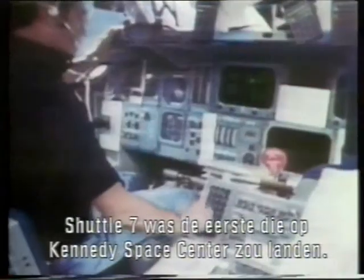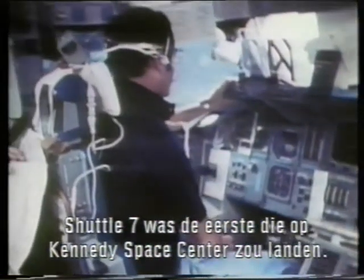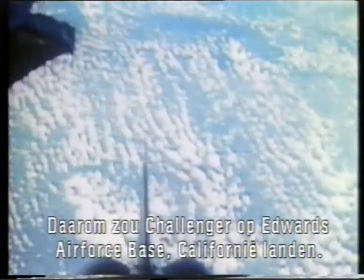Shuttle Flight 7 was to be the first landing of an orbiter at Kennedy Space Center, Florida. But bad weather conditions did not allow it. Challenger would touch down instead at Edwards Air Force Base, California, the alternate landing site.